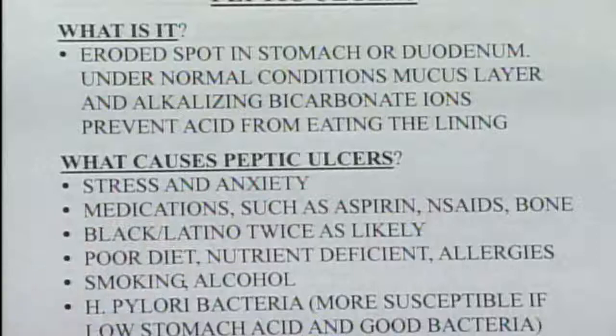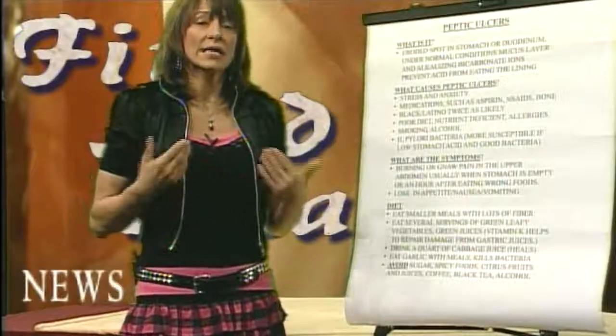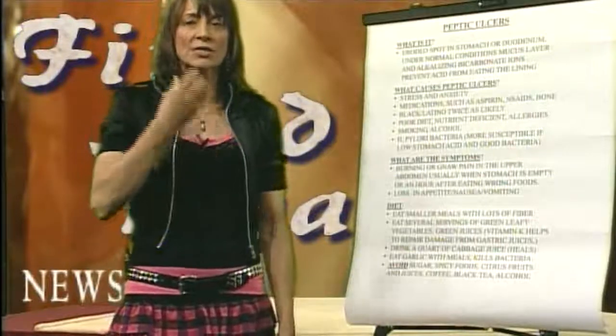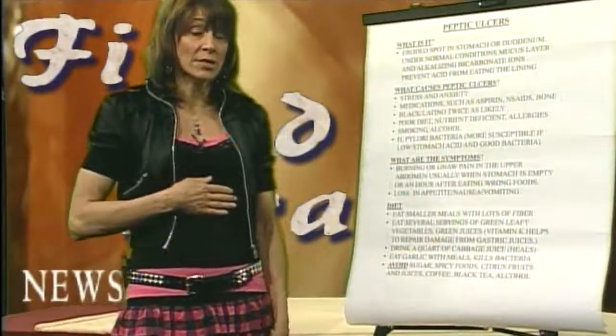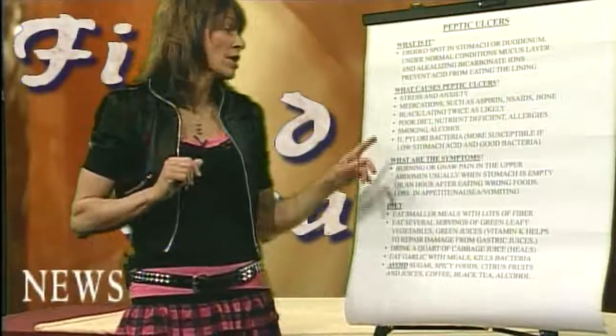Medications such as aspirins, NSAIDs, Celebrex, Boniva, those types of alleged bone building drugs can contribute to that because they cause a lot of stomach acid secretion and upset. I literally have customers that cannot take the medication because of all the stomach upset. Even though it's a once a week or once a month type of drug, it causes them a lot of problems.